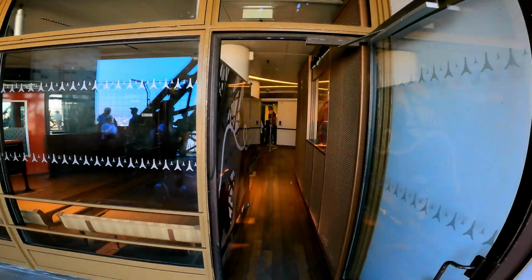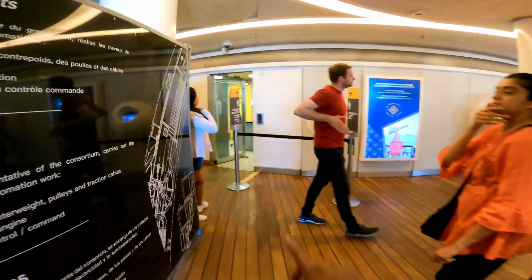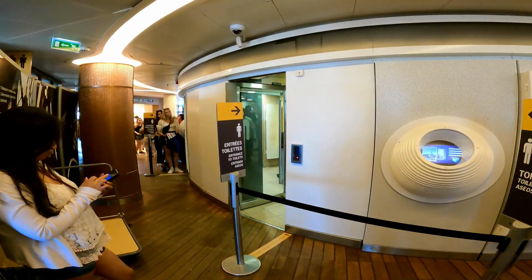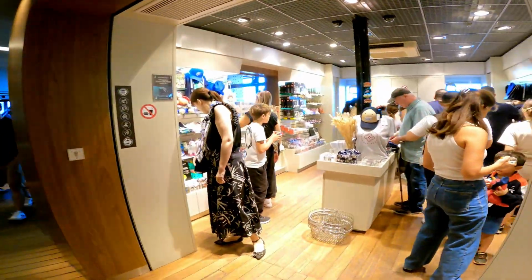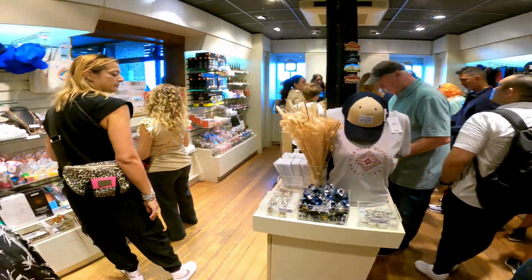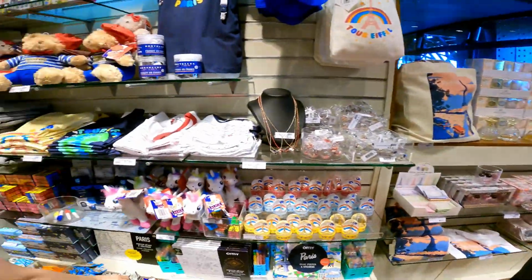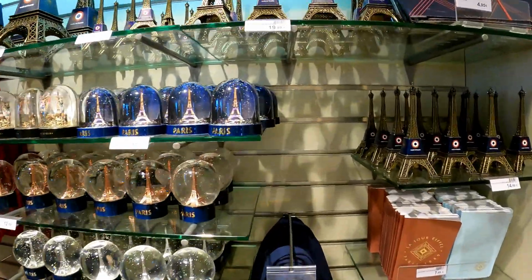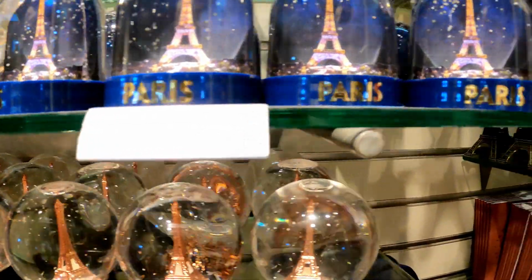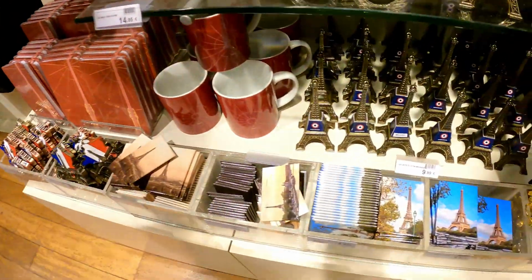If you want the toilets, they're located on the second floor. Let's go inside there. You've got the men's toilets there, and the female toilet over there, which has a larger queue. You've got a gift store there, which we were going to go inside and check out. Very small gift store, usually very overcrowded, as you would expect. You've got all these kinds of things. Some prices: 10.99 euros, 14.99 for one of these. The magnets.